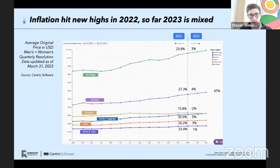Coresight did a recent survey that found 78% of consumers felt price gouging from retailers. So this is definitely something retailers should be paying close attention to in modern day retailing. And so pricing competitively and informing your strategy with consumers that are often comparing pricing is really, really important.